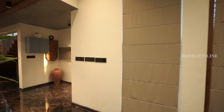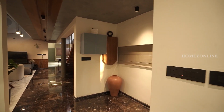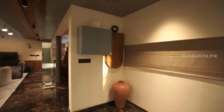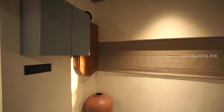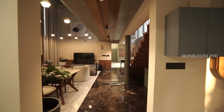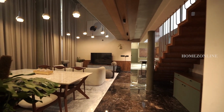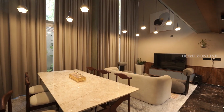Next, we are moving to the spacious hall area. Here we can see an elegantly designed dining area. A stylish table is used in this area with 6 chairs.